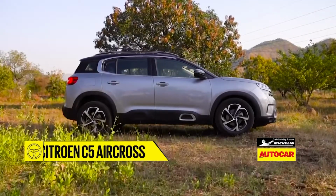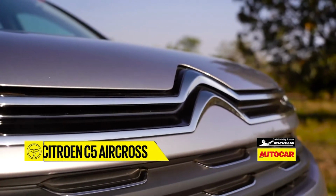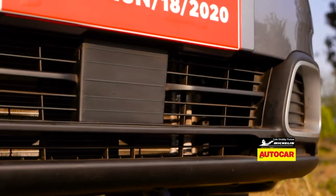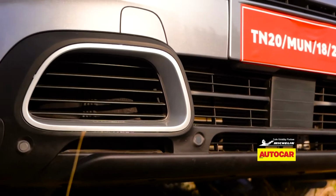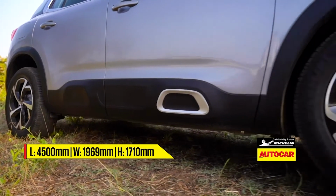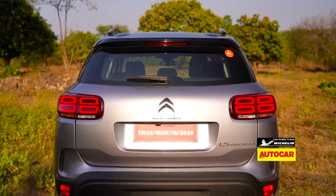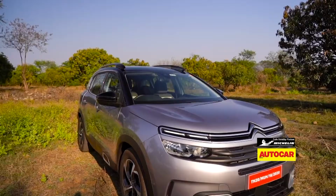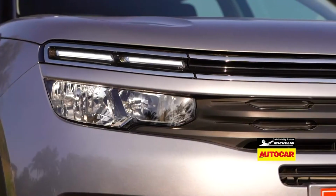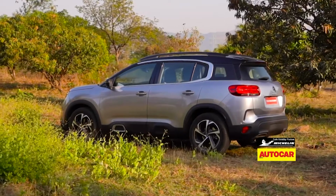It's French, very French, and chic and quirky and stylish. From the chevron logo on the nose that spans out to the DRL and the split headlamp cluster to the quirky trapezoid air intakes in the lower bumper and the side of the doors. Or the air bump protective panels on the lower half of the doors and the distinctive rear LED lights with the 4 rectangles, the C5 Aircross is full of funky elements in its styling. Unlike a Hermès bag or a Chanel dress that might pass under the radar, the C5 will shout out your style quotient.